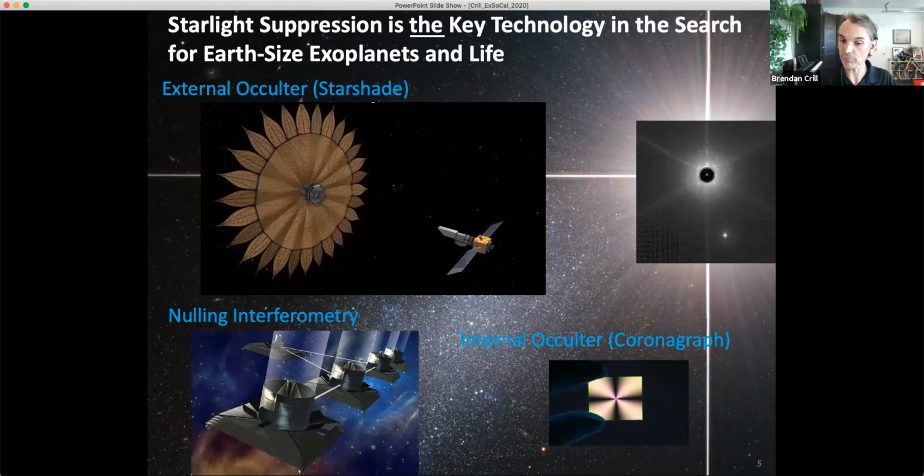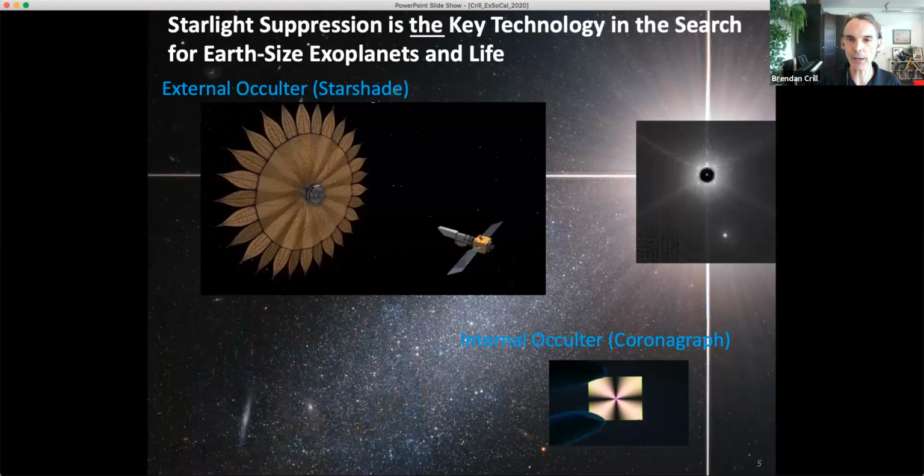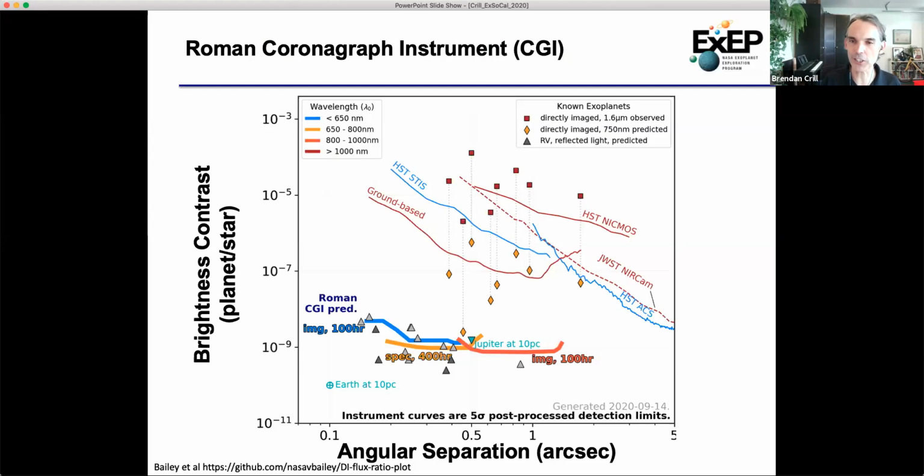Of course, another way you could suppress starlight has come up in some really exciting talks. There's a lot of really cool work being done on the ground in this regard. Nulling interferometry could also serve this function. But at the current time, NASA has decided specifically to put investment in that for space missions off into the future. So really we're focusing on these two types of architectures.